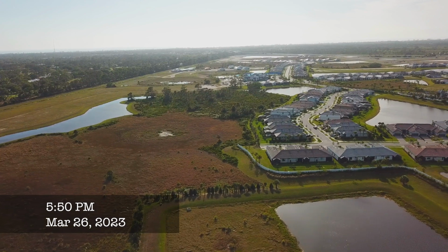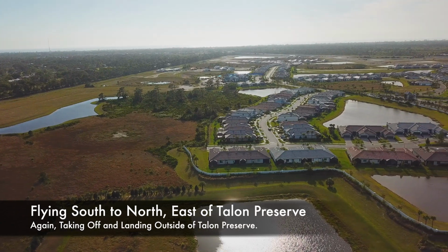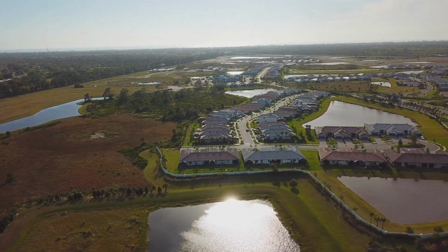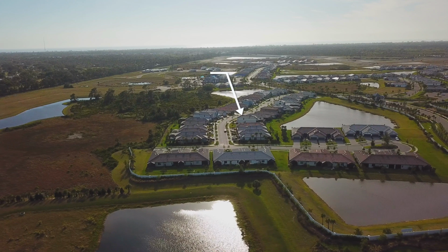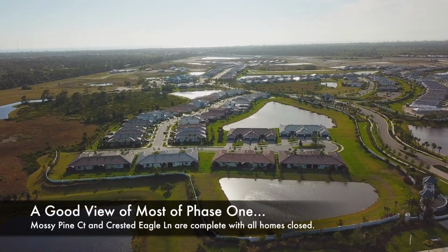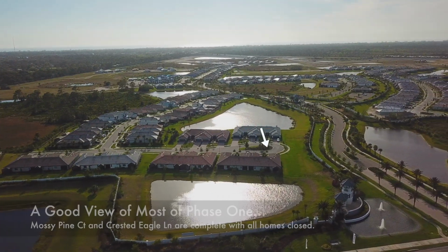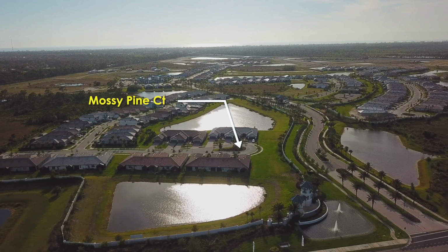Now we'll switch directions entirely and fly north to south along Honore Avenue, again taking off and landing entirely outside of Talon Preserve. This viewpoint will give us a pretty good look at most of the now completed Phase 1, beginning with Crested Eagle Lane and then Mossy Pine Court.